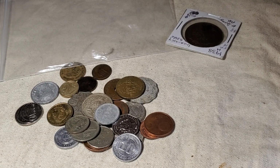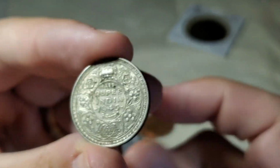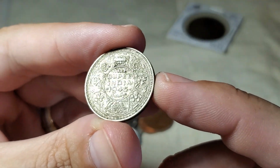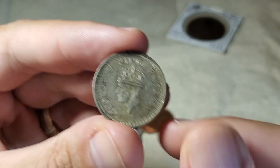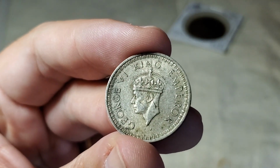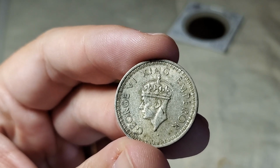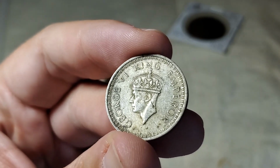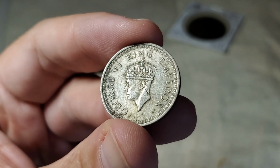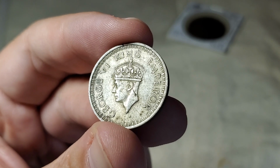Everything else we see on the screen right here cost me $2, and that includes this coin, which was in the 50-cent bin. And if you don't recognize it right off, this is silver. Oh, by the way, that last one was KM14, if you didn't notice. This one is a 1/2 rupee, 50% silver, which makes it almost a tenth of an ounce, so 0.0937.